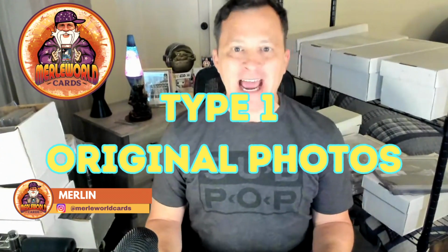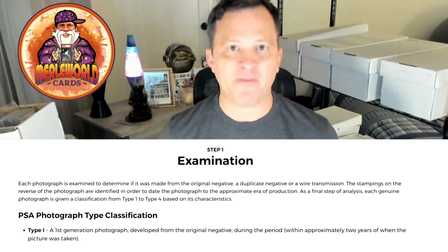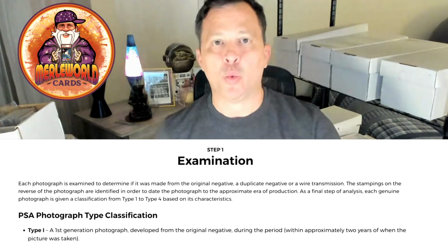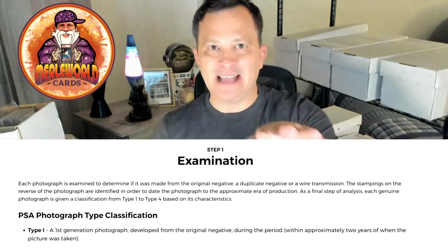I want to show you now the first classification, Type 1 photos. Now remember, Type 1 photos come from the original negative, and the photo itself was developed within 2 years of the photo taken of that subject. And the first one here, I love really popular stuff outside of sports. Like I'm loving collecting non-sport stuff, entertainment, music, space, historical figures, anything that's topical, probably would sell.